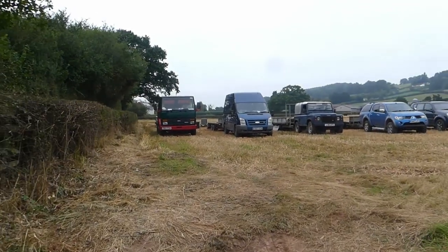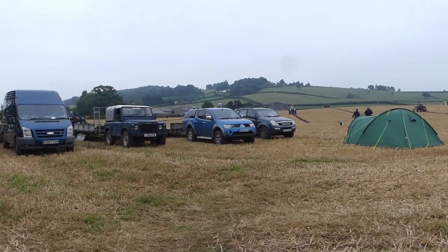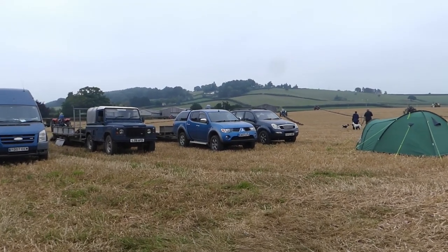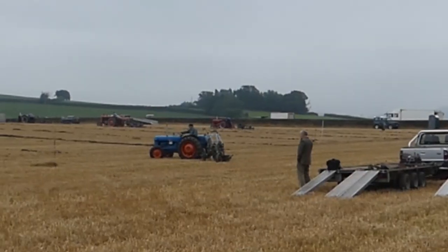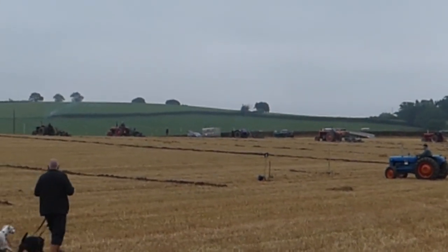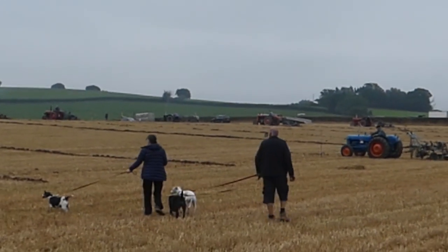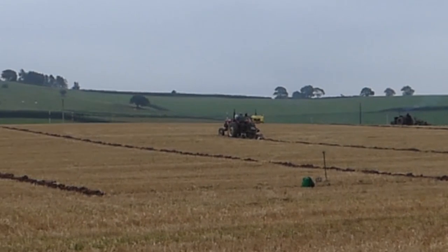Up into another field. Wow, look at that. What a setup. Tractor just to the left here. But look across the top. All these vehicles, I don't know how far they could have come from. What a sight.